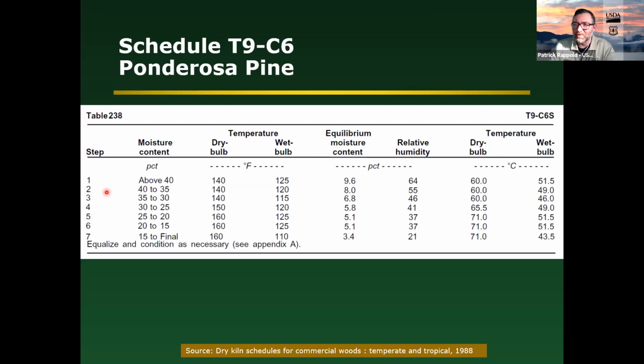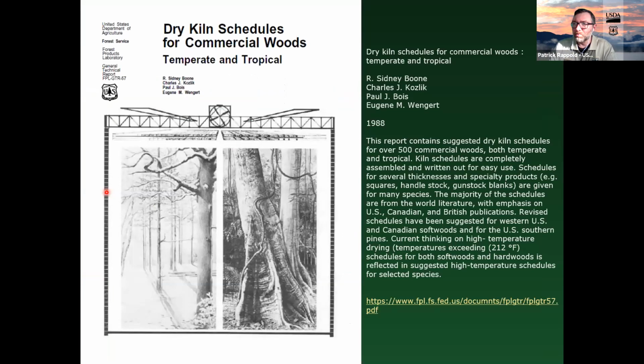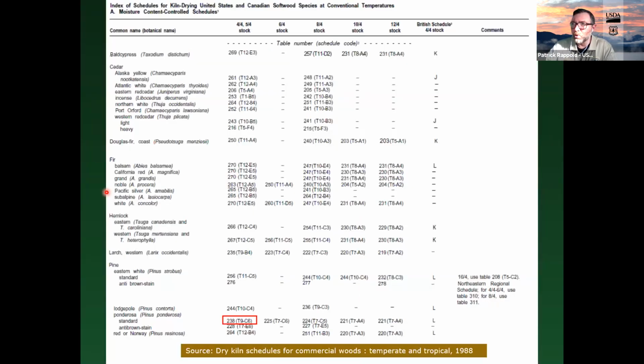So essentially picking up where I left off, what we're looking at is the T9-C6 schedule for Ponderosa pine. This schedule came from this particular book here, and this is for 4/4 Ponderosa pine. 4/4 is typically 1 inch nominal size. 5/4 would be 1.25 inches, 6/4 would be 1.5 inches, and 8/4 would be 2 inches.